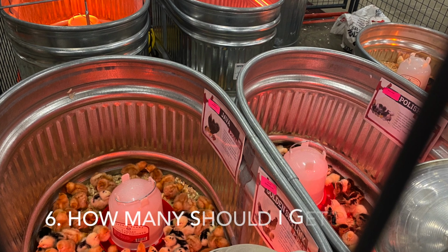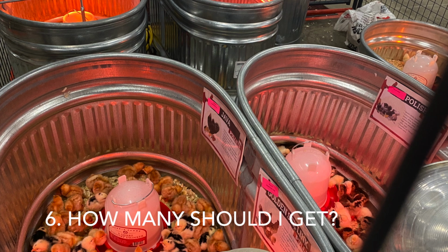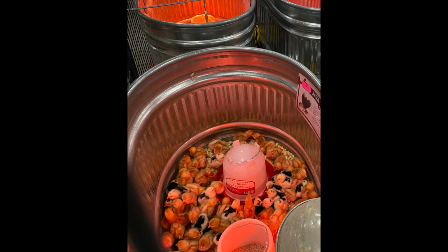My store requires that you get a minimum of 4 chickens. So if you think you're going to go in and buy just one single hen, it's not always allowed, and it's often not really very good for the bird. Chickens are social animals. They like to have a little family with them just for personality and safety and warmth. They really need to have some sisters with them.